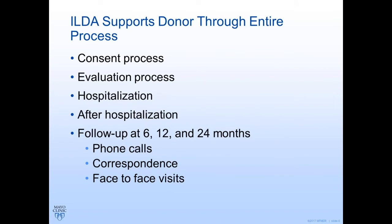The donor advocate stays with that donor. We stick with them like glue through the whole consent process, the evaluation process, their hospitalization and afterwards, and their follow-up that Lisa had mentioned at 6 months, 12 months, and 24 months. This can take the form of phone calls, corresponding with them, and face-to-face visits. We just don't want the donor to ever think that we've forgotten about them and about the donation that they've given.